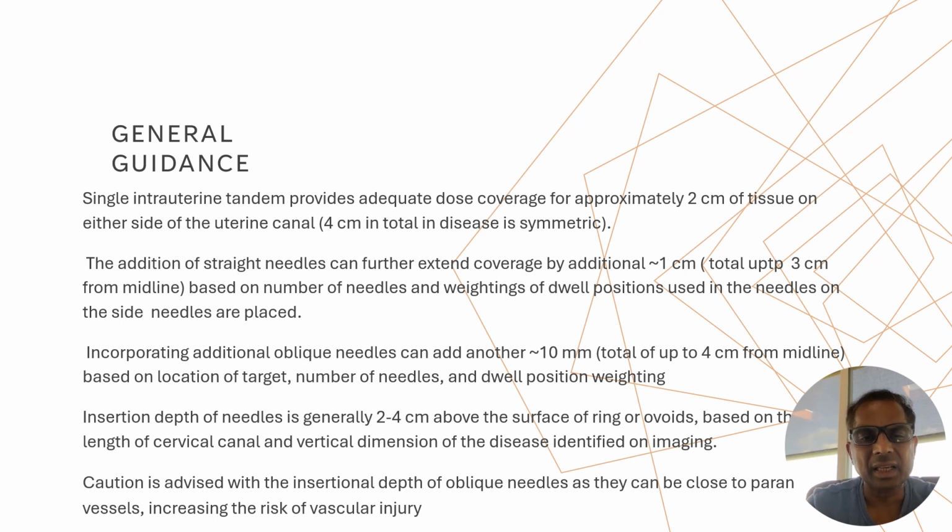So the general guidance is a single intrauterine tandem provides adequate dose coverage for approximately 2 centimeters of tissue on either side of the uterine canal. It can change based on anatomy, but that is about 4 centimeters of symmetric disease. If you add one row of straight needles, you can extend the coverage by an additional 1 centimeter.